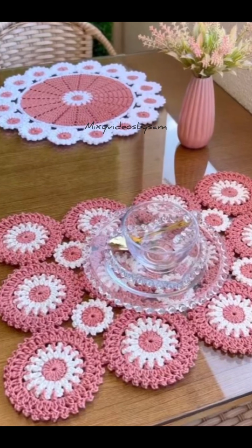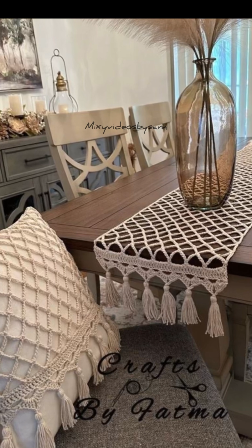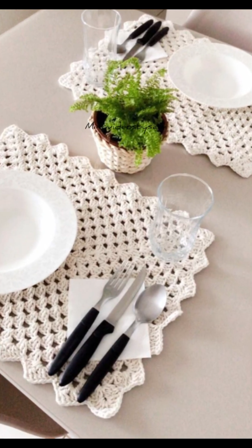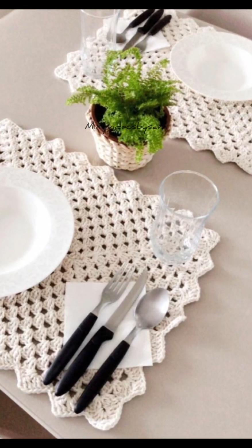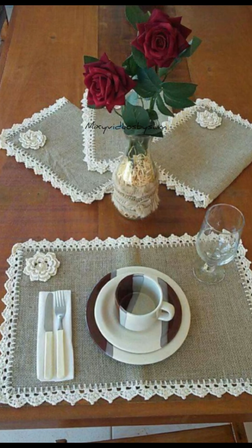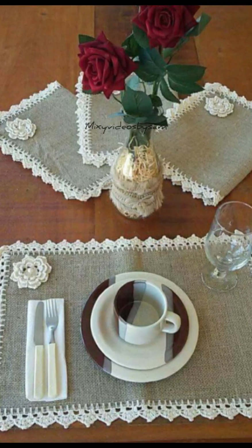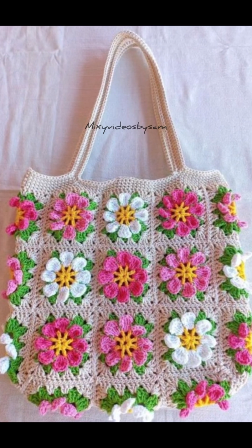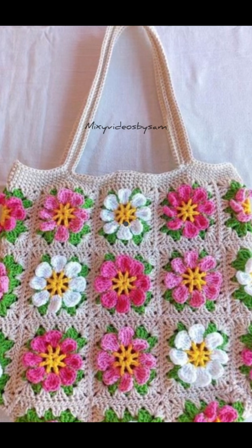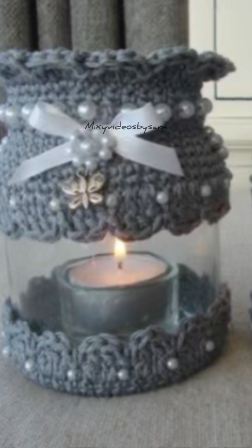So, at-home crochet pieces serve both aesthetic and practical purposes. They can range from delicate doilies and intricate mandalas to cozy blankets and whimsical amigurumi. Each item carries the artisan's personal style, making it a reflection of their creativity and craftsmanship.